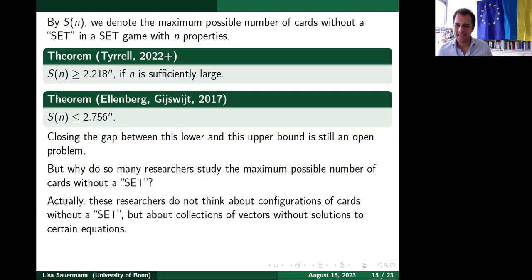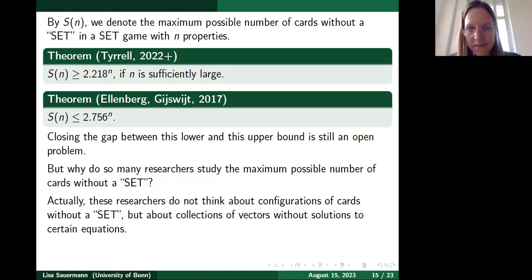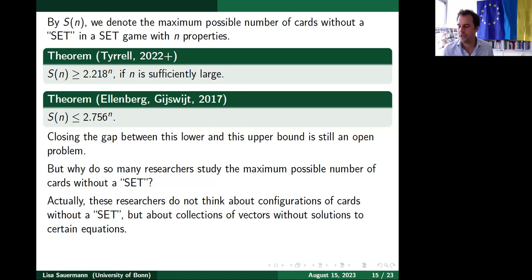Okay, I can throw in a question here. This paper by Ellenberg and Gijswijt appeared in, I believe, Annals of Mathematics. There was another publication in the Journal of the American Mathematical Society, as you said, very highly ranked papers. So as people continue to close the gap between upper and lower exponential bounds, do you think all of these papers will go into such highly ranked journals?